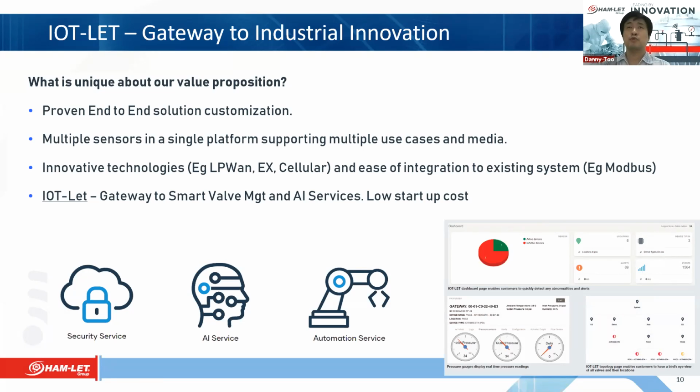And also, as shown in the video, there are multiple different kinds of sensors included in the same platform, included in the smart valve, that can collect different kinds of sensor data, which can in turn be used for different kinds of use cases and for different kinds of media.